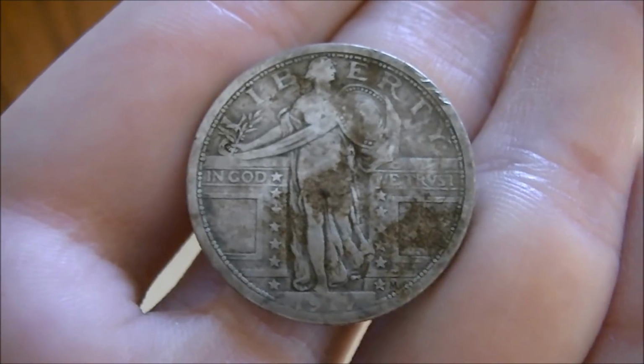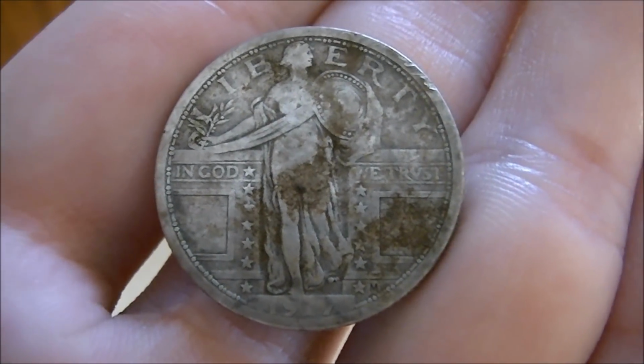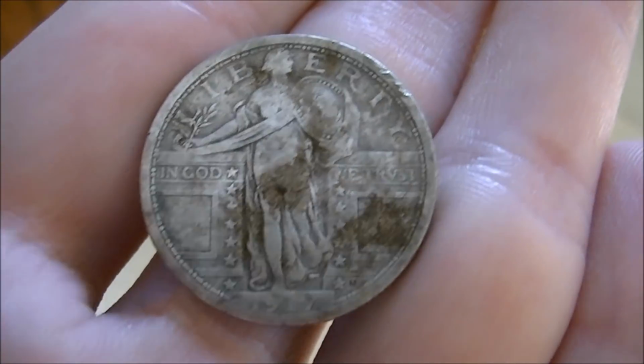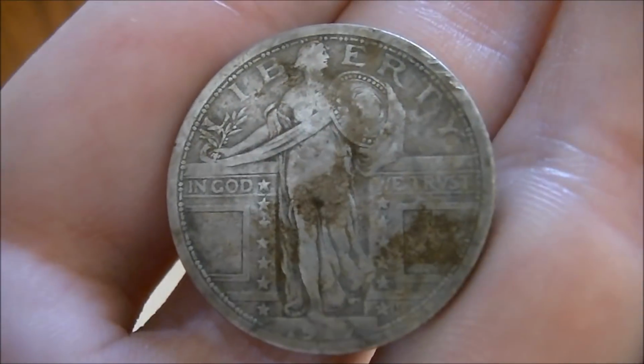And also, in 1925 they changed the design of these coins so the date didn't rub off as fast. So to find any Type 1 or Type 2 with a date still on it from 1916 to 1924 is an extremely desirable find. And I'm extremely happy to have this.